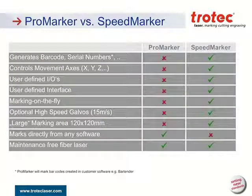So what's the main difference between ProMarker and SpeedMarker? If you're looking for a system that can mark directly from any type of software, the ProMarker is going to be a great choice. If you're looking for more specific operations such as generating barcodes, serial numbers, having additional input-output signals, more of a user-defined interface, then you would want to take a closer look at the SpeedMarker series.